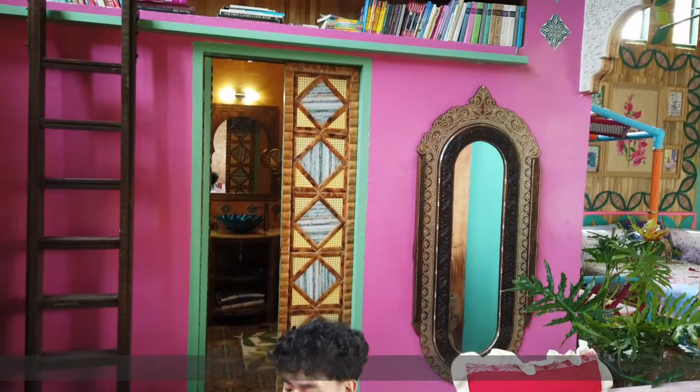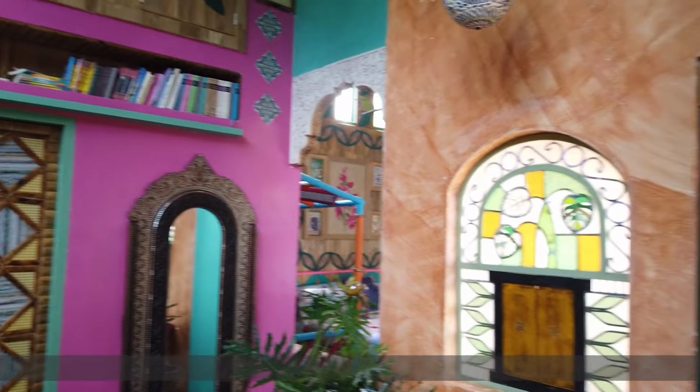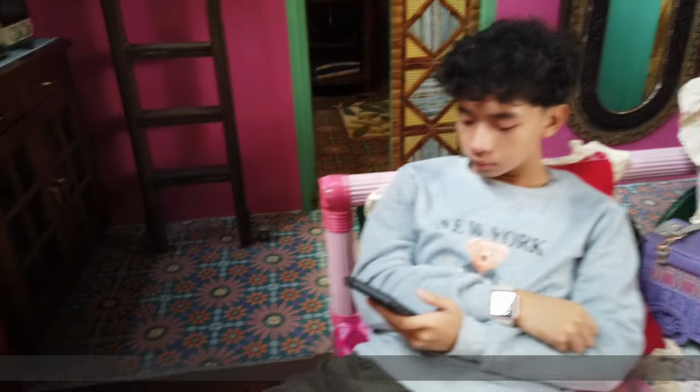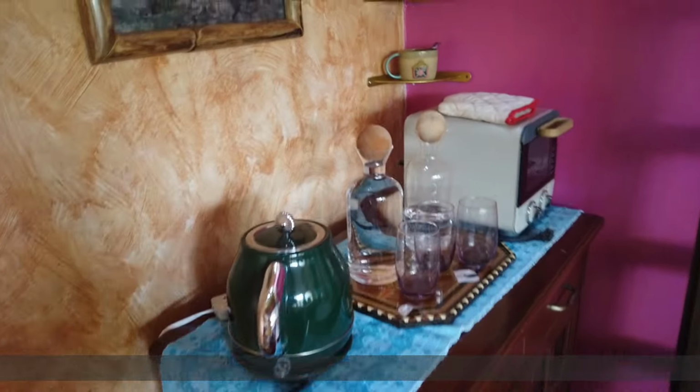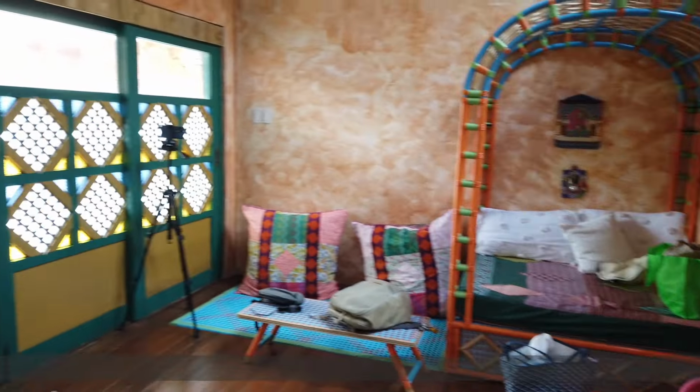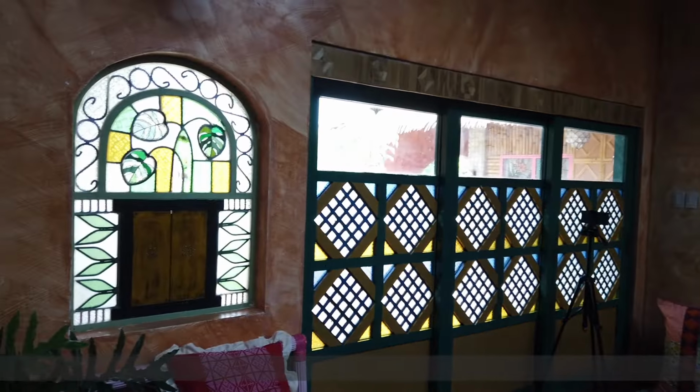So we are now about to leave this very nice happy farm in the tropics farm. So we enjoyed our stay here. We will definitely come back next time.